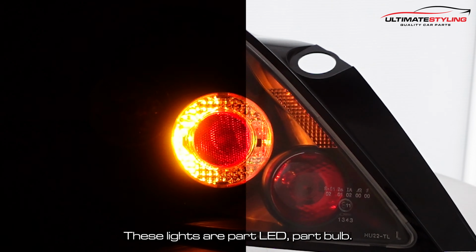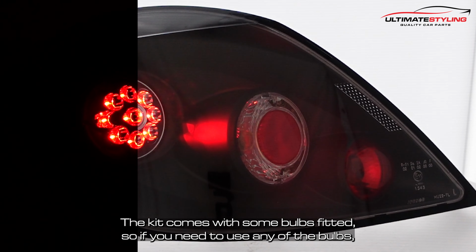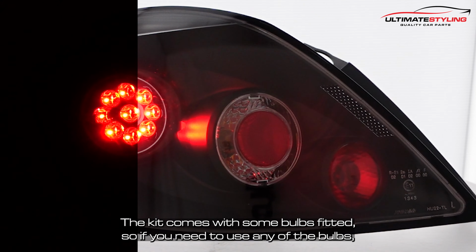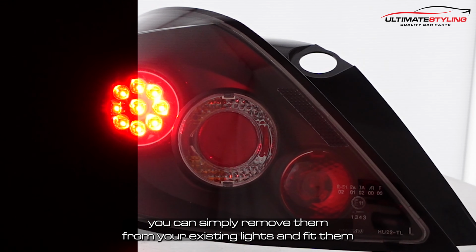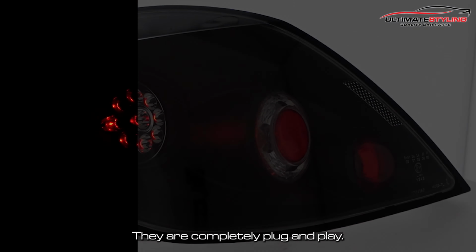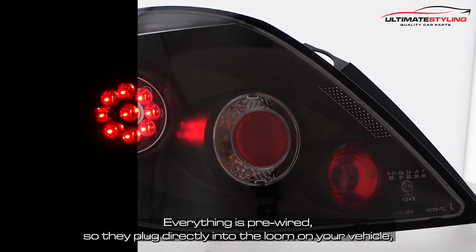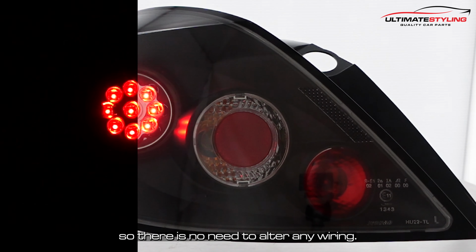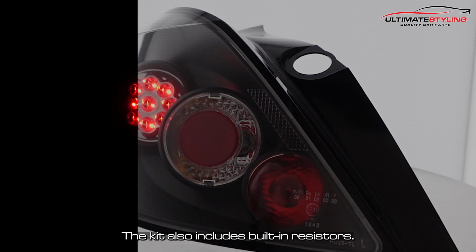These lights are part LED, part bulb. The kit comes with some bulbs fitted, so if you need to use any of the bulbs, you can simply remove them from your existing lights and fit them into this new set. They are completely plug and play. Everything is pre-wired, so they plug directly into the loom on your vehicle, so there is no need to alter any wiring. The kit also includes built-in resistors.